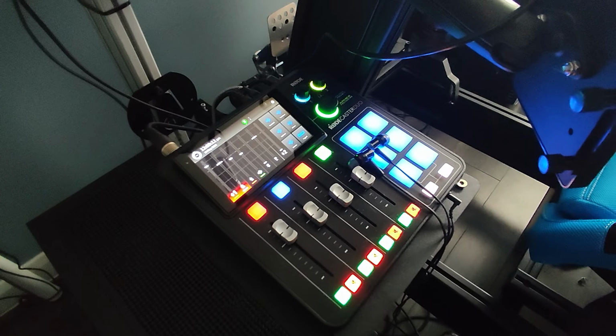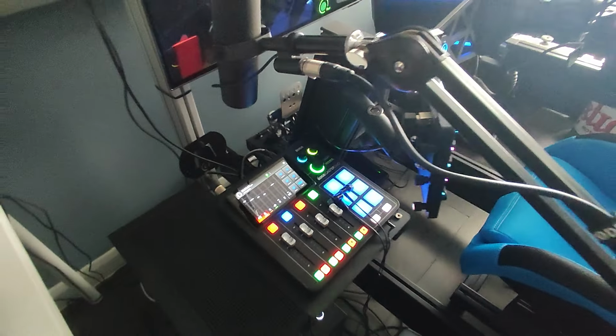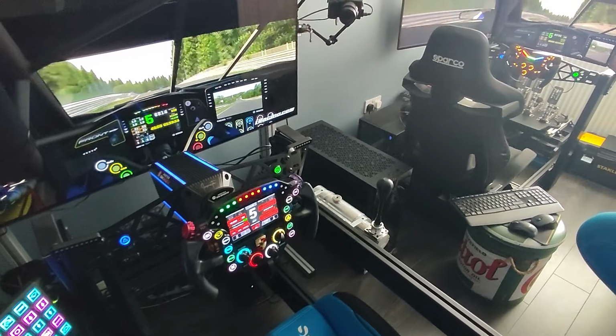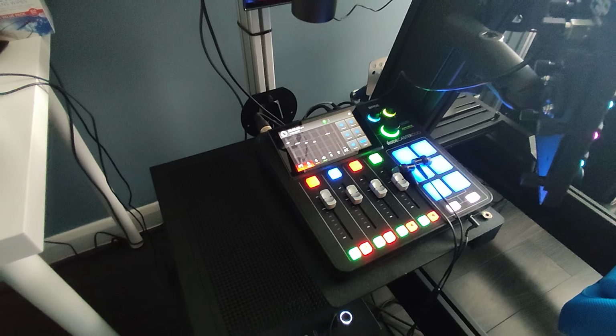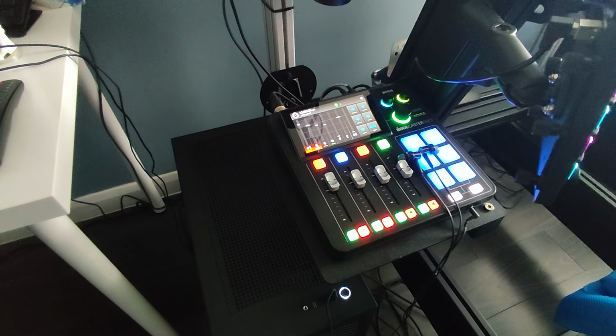Now this piece of hardware here, it gives me audio in both the streaming PC, which is underneath, and the brand new beast from PC Specialist, which we'll talk about in a little while. So this one device is connected to both computers via USB. And I only need one device for two computers. It's absolutely perfect.